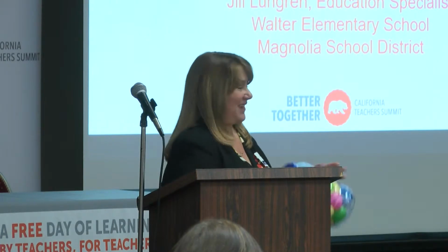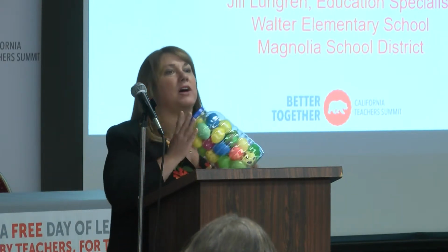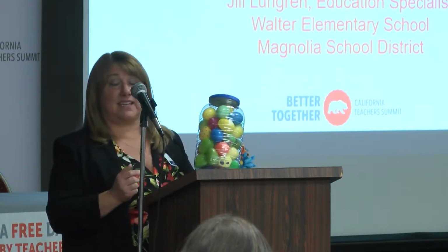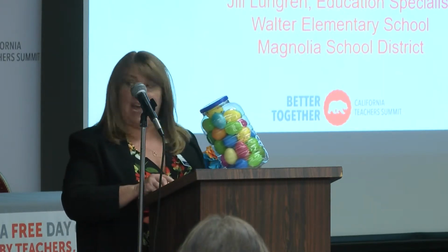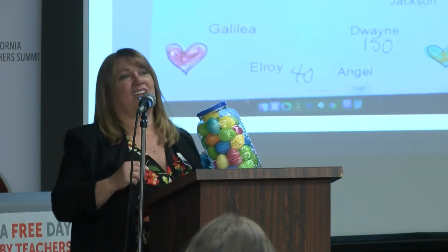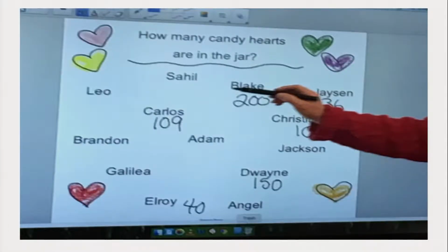But more importantly, this is what my students do. They roll it around and they try to count each and every one, but I tell them, look at the size. How many groups of 5 might you see? How many groups of 10 might you see? And then we write down their estimates. Then we gather around on the carpet in a big circle and we dump it out. And we use a tens frame or a hundreds chart and we count out how many are inside.